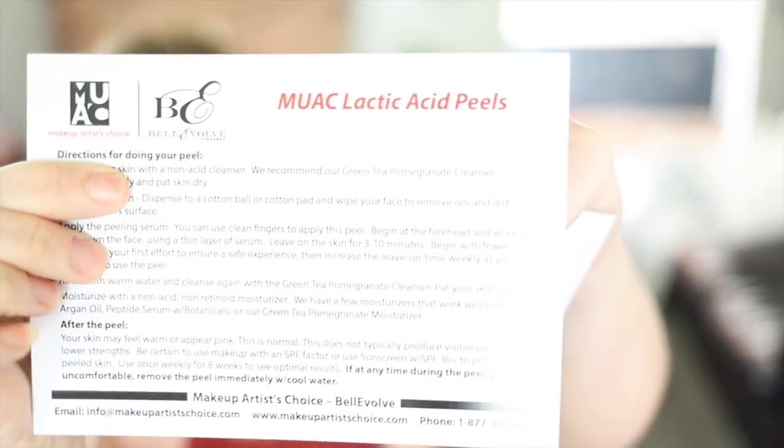This card they sent me here is about their lactic peel because I ordered a lactic peel. It just gives you general information on a lactic peel. The reason the lactic peel comes on just this tiny little card and not a big pamphlet like the glycolic and the TCA is because the lactic is not nearly as strong as the glycolic. The lactic is right under the glycolic, so it's not as strong. A lactic acid peel I prefer because it helps draw moisture into the skin because it has hyaluronic acid in it, yada yada yada. I will go through all that when I do my actual chemical peel video.